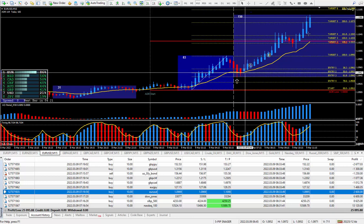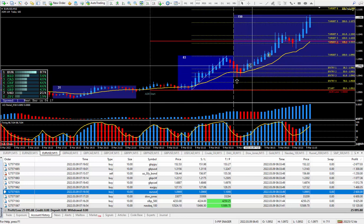But I took the trade here, and I closed it out just being happy as usual. Should be 26, as Euro Dollar pays $10 a pip. There you go, 26 pips, paid out $2,600.